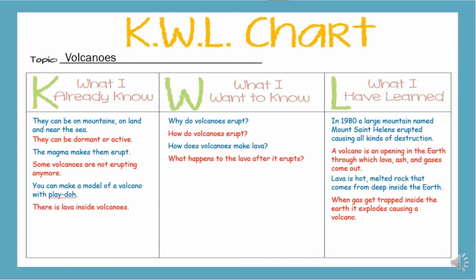The things that we learned yesterday were that in 1980, a large mountain named Mount St. Helens erupted, causing all kinds of destruction. We also learned a volcano is an opening in the earth through which lava, ash, and gases come out, and that lava is hot melted rock that comes from deep inside the earth. And lastly, when gas gets trapped inside the earth, it explodes, causing a volcano.